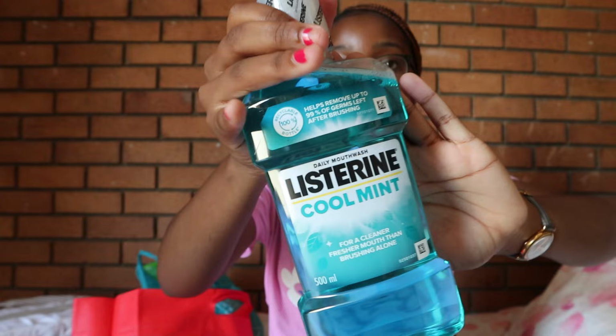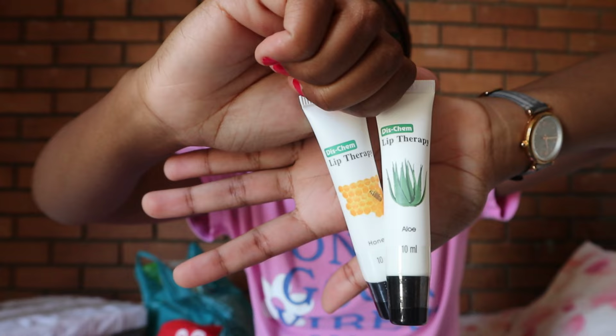First of all, I got mouthwash. I got two lip therapies. That's everything I got at this shop.